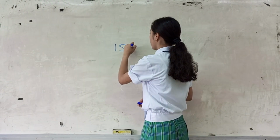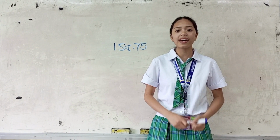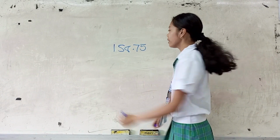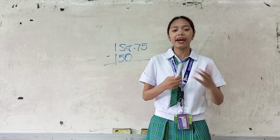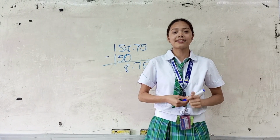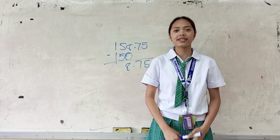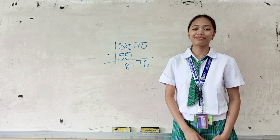Now we are in our last step, which is look back. As I said earlier, the total amount of the coins from day 1 to day 7 is 158.75. And the problem says that Maria's sister will subtract 150 from her savings. So, we subtract 150 from 158.75 and the remaining is 8.75. As I said earlier, the remaining coins are 8.75. So, our answer is reasonable.